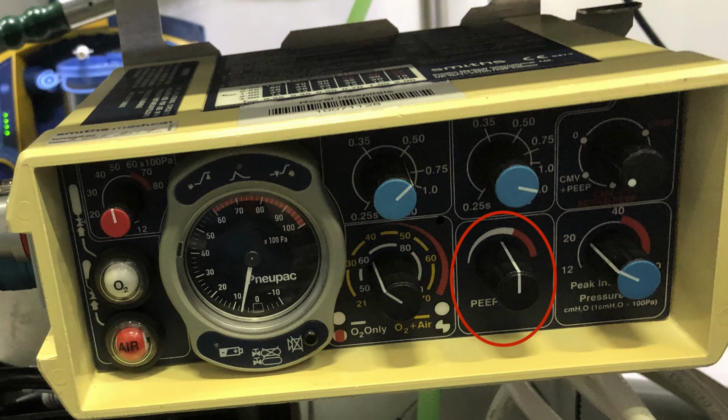PEEP needs to be incrementally increased if you're not oxygenating well, because quite often just a slight increase in the PEEP will make a big difference. And in fact, if you've got significant collapse consolidation on a chest x-ray, you want to start with a moderate level of PEEP and try and get that recruited, because again, we'll be much happier taking the kid in the back of the ambulance if they're well oxygenated. And you shouldn't be waiting until we arrive to start that re-recruitment process.